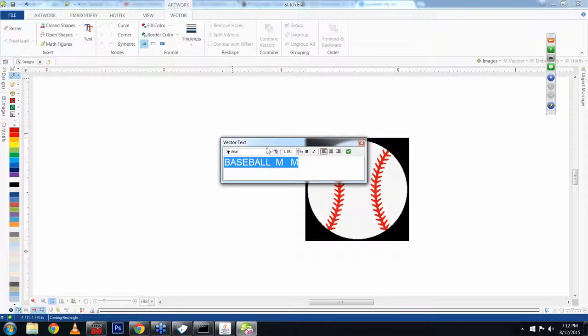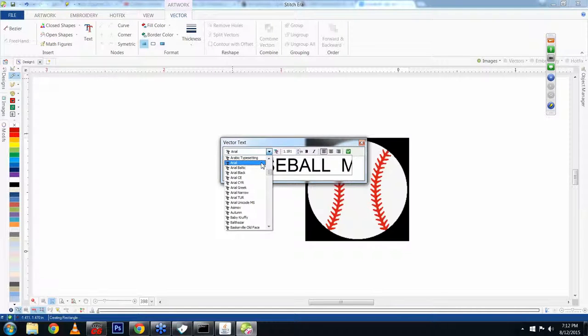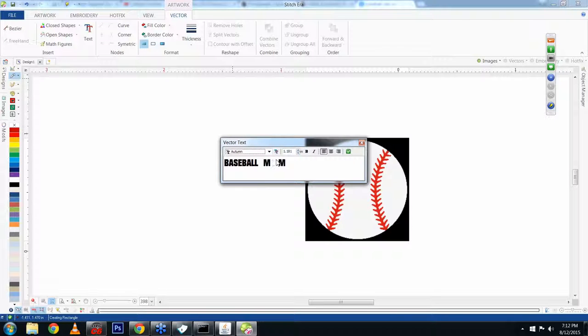The software works off of the fonts, the TrueType fonts that are found in your Windows computer. If it's there, you'll have it to use. We're going to use this Autumn one, which is pretty cool. It's a nice bold font. We're going to set the size of the font. We're going to go to 3.0 inch. I'm not even going to bold it. I'm just going to keep it regular.